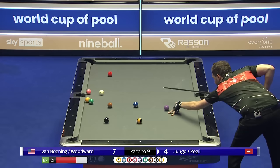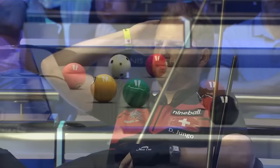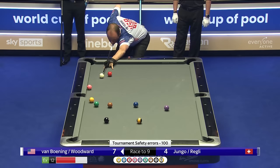And he got no snooker. I can't believe he didn't edge to one. I thought he would edge to one and go by the pink four easily. So a few situations getting the best of the Swiss boys. Yeah, and worse still, the one flies by the green six. The 100th safety error in this tournament.